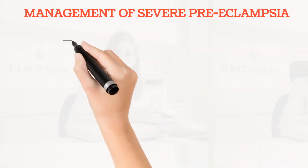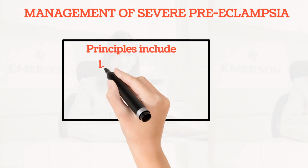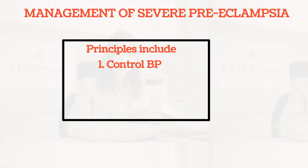Management of severe preeclampsia. We have principles which include, number one, you have to control your blood pressure. So use your antihypertensives such as nifedipine and methyldopa. And if the diastolic blood pressure has gone above 110, you have to administer adrenaline, which is fast acting and can drop the diastolic blood pressure faster. 5 milligrams IV slowly over 15 minutes, and you repeat every 30 minutes as needed. This is just an addition to the oral antihypertensives.